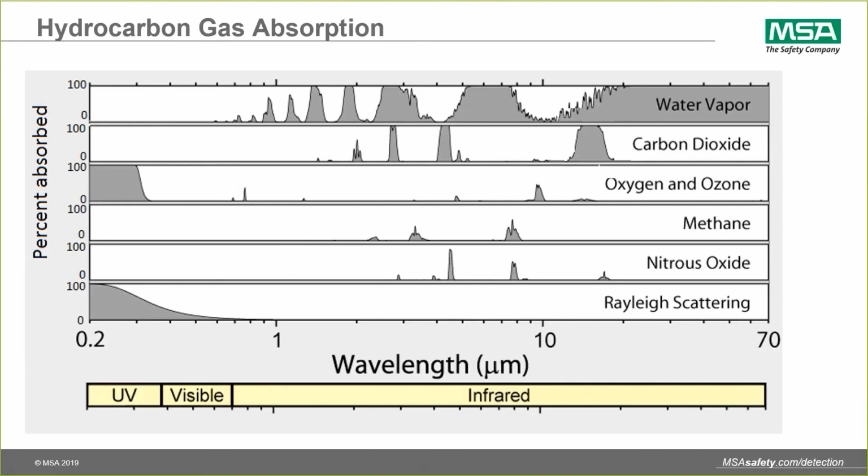Essentially, when you look at the wavelength of the methane absorption, roughly 3.3 microns, you can see that other than water vapor, no other vapor shown here has a significant absorption in that light wavelength. And it's that property that's enabled manufacturers to come to end users with an optical instrument for measuring hydrocarbon gases that is non-destructive. I'll show you how they're built on the next slide.